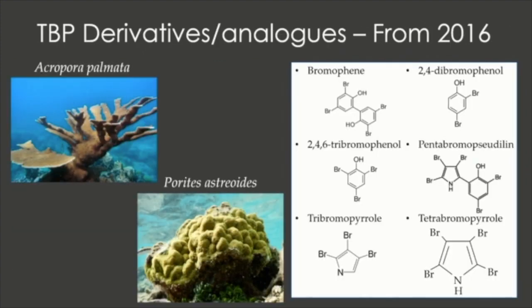We also have been looking at related compounds. One of the downsides of tetrabromopyrrole, and it's kind of a double-edged sword, is that it's not stable. It does break down fairly quickly over time, which could be good for application in the environment because it's gone very quickly. But at the same time, it can be challenging for trying to use it in some of these situations. So we've been looking for other options that may be more stable. We've tested a number of different compounds that are part of the biosynthetic pathway of tetrabromopyrrole. We tested these with Acropora palmata and Porites asteroides in 2016, and none of them induced settlement.